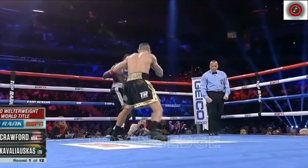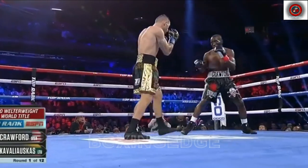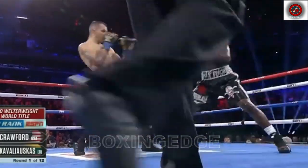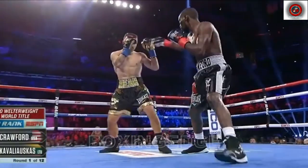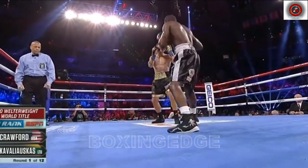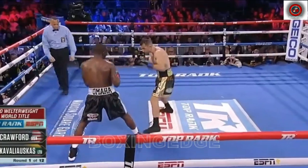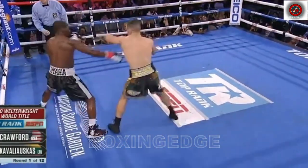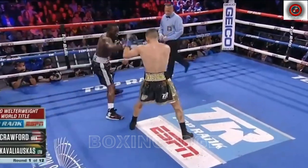Dre, it's one thing to be a switch hitter where you have the ability to box in both stances, the orthodox right-hand stance and the southpaw left-hand stance. It's another thing to have great power, to be able to knock a guy out as a switch hitter. Bud has proven that throughout his career. He has. It's very rare. He has equal skills from both stances and equal power.